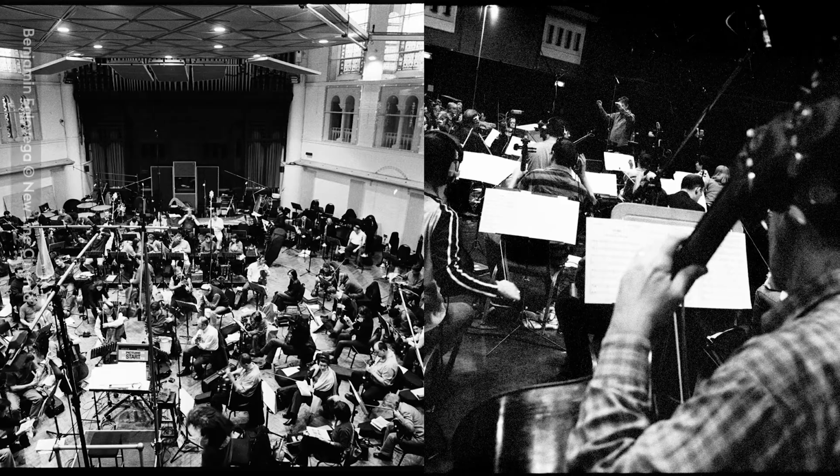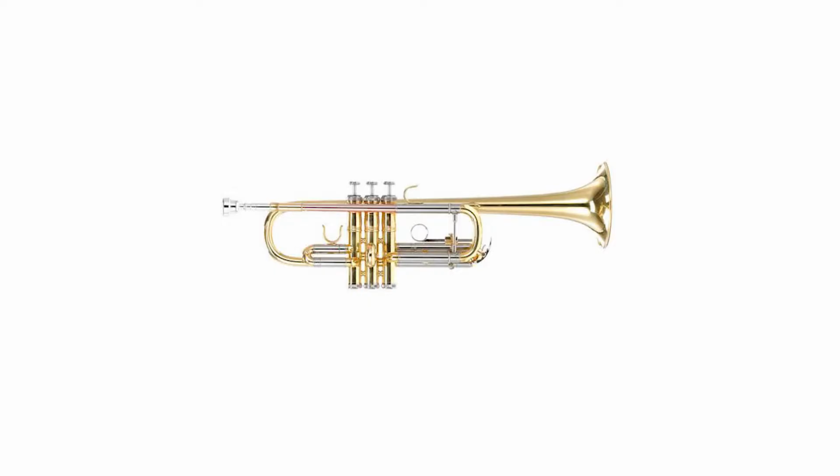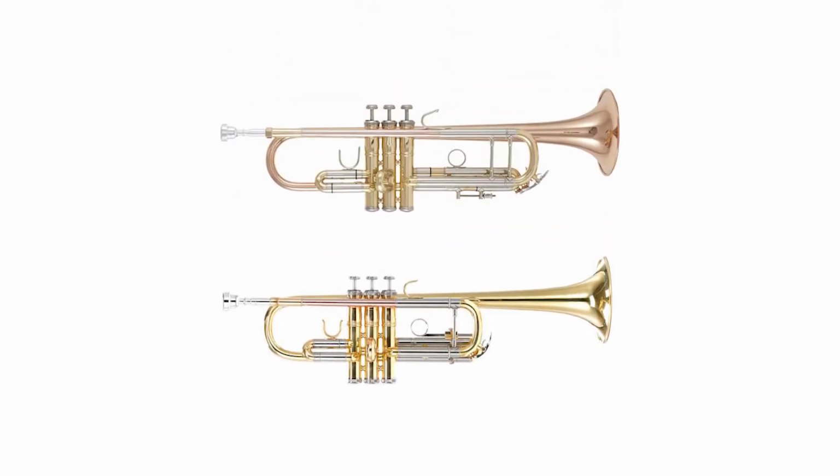About a week before the first sessions for the first film, we got a message from the LPO office saying that Howard had asked us to bring C trumpets. Now, C trumpets are a little bit smaller than the B flat trumpets that we use in the LPO. Some players might use either. Most, I would say, probably use one or the other, and we choose to play B flat trumpets as our main instrument. I got this message about the C trumpet, and I said, well, actually, we don't use them. So can I have a talk to Howard on the first day and explain the situation?